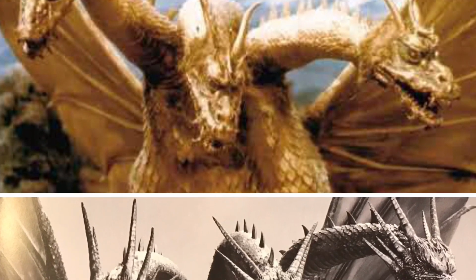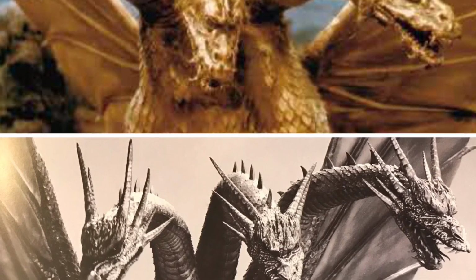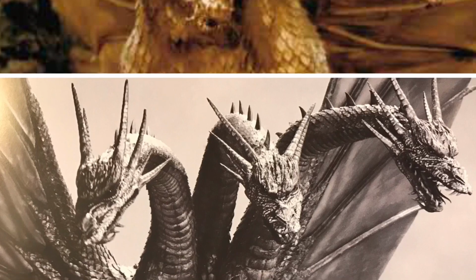The only thing they really did was maybe they made the suit a little bit brighter gold. The wings are obviously bigger, and instead of hair on the back of his three necks, they gave him horns or spikes behind each of his heads, you know what I'm saying? And the facial features on each head look far more fierce, more intimidating, more evil looking, quite frankly. The Showa King Ghidorah already looked evil and sinister, but they were able to just double that with the Heisei version of King Ghidorah.